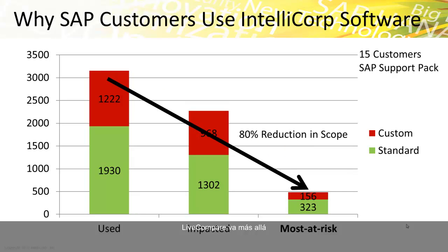But LiveCompare goes further. LiveCompare works to reduce our test scope to the most at-risk transactions without sacrificing test coverage. And this is where the value really kicks in. The data you're seeing on screen is a blend of 15 customers that used IntelliCorp software on support pack projects. The headline says it all: an 80% reduction in scope when comparing what's used to what's most at risk because of the change. Now, a natural question that many of you are probably thinking right now is, how do we determine what's at risk or most at risk?